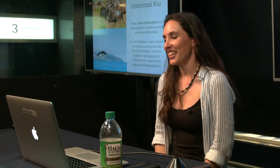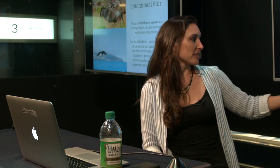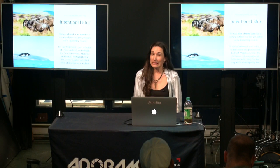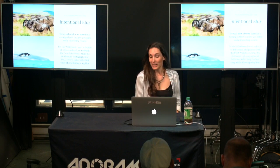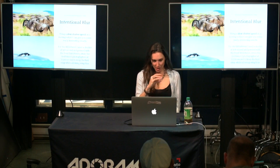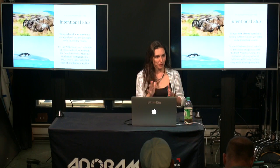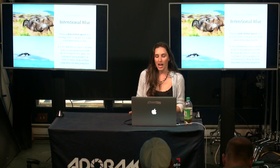Yeah. So you can also go up a bit higher. This shot I took like a week and a half ago in the Arctic, and I didn't want to have the bird fully blurred, so I've played with a few different shutter speeds.